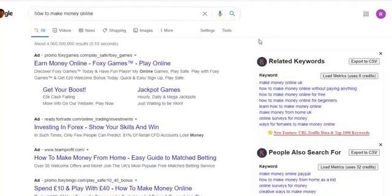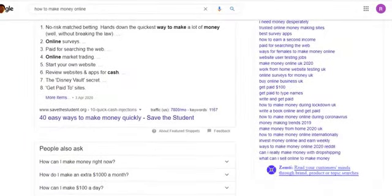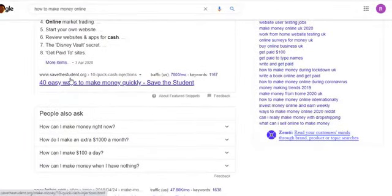The other way of getting traffic from Google is free traffic, SEO traffic, search engine optimization traffic. Look at this. So there you go. This is the first website that appears for the how to make money online keyword, and this is SEO traffic.